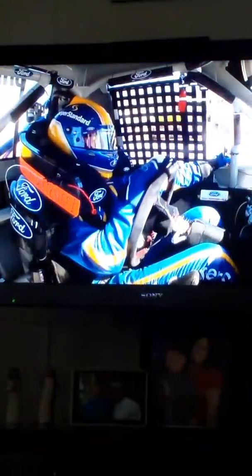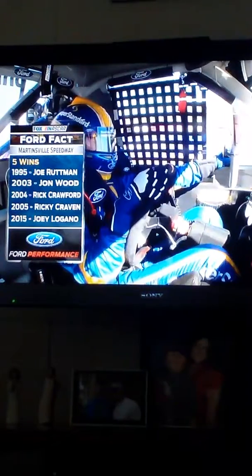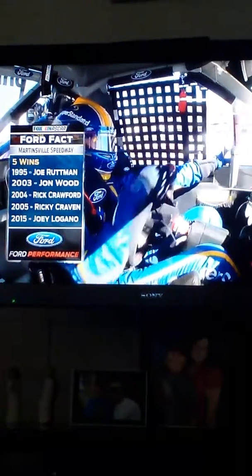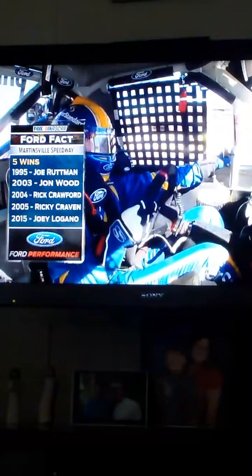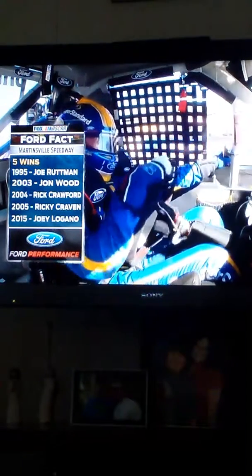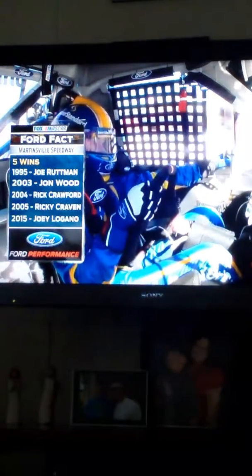The NASCAR Camping World Truck Series. We take a look at our Ford track facts. Some of those who have piloted a Ford to victory here at Martinsville. Joey Logano a couple years ago broke a long winless streak for Ford. Chase Briscoe running up in the 4th position is the best running Ford at this point. There you see on board with Chase.